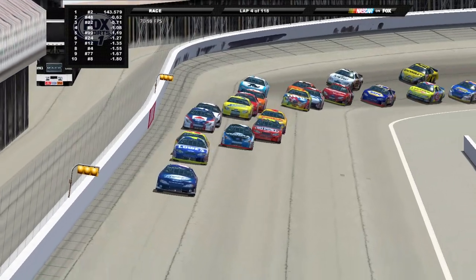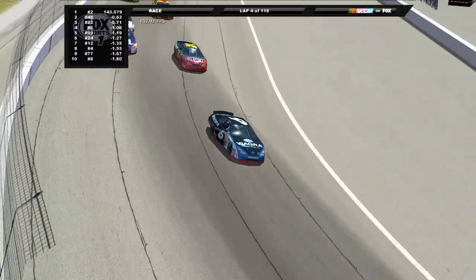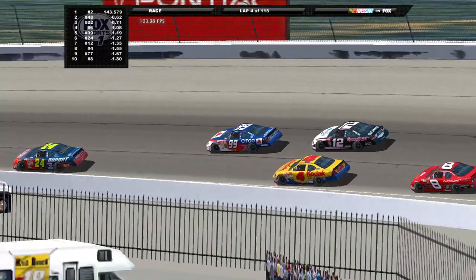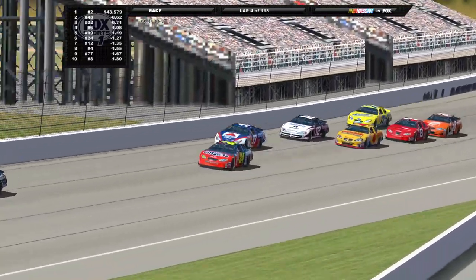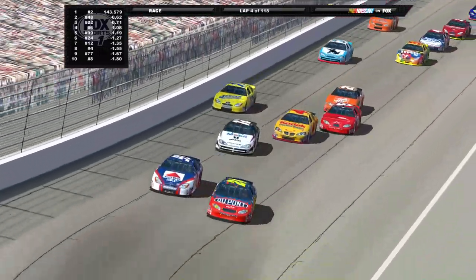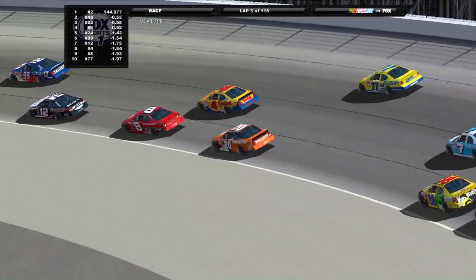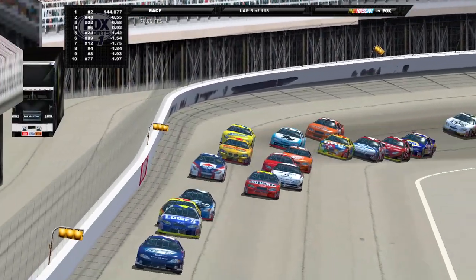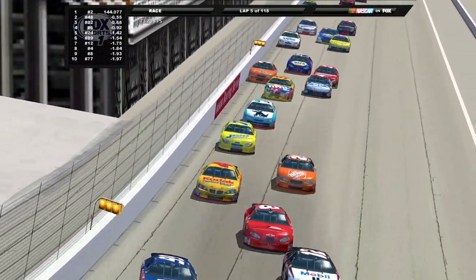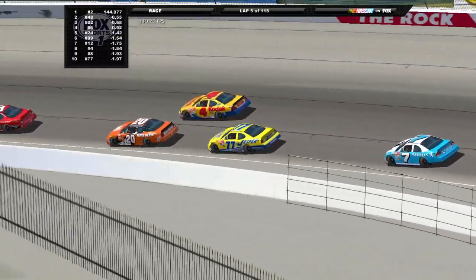Mark Martin back there, he moved up to 4th, so he's got a pretty good shot at it. There's Ryan Newman in the 12 further back. He's stuck on the high side, so he might end up falling back as well. They're 3 wide back here, almost 3 wide. Dave Blaney tried making the high side work. I think it might be a little early for that outside line to really be useful, but he tried it anyway.